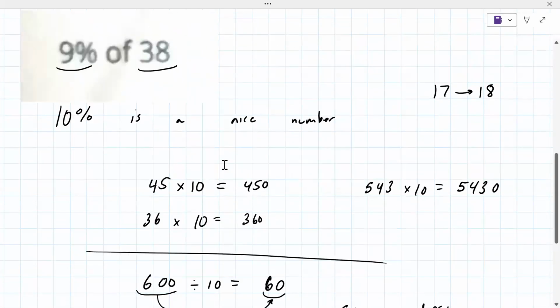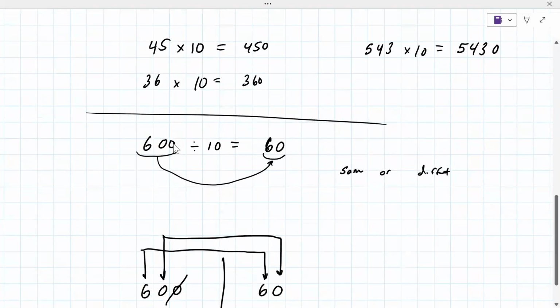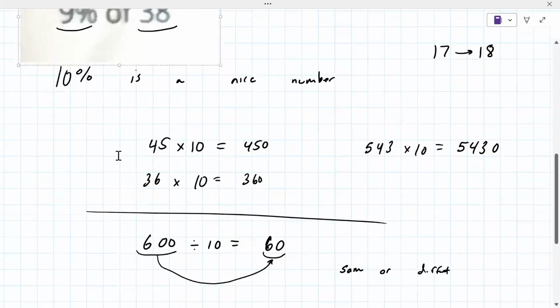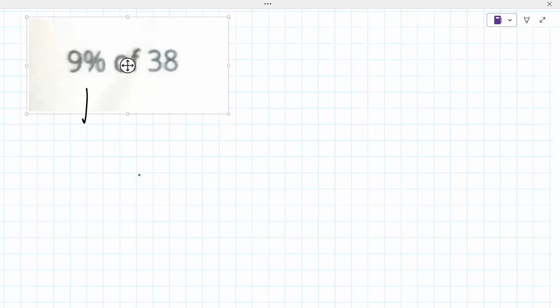That's why I guess I'm a little bit perplexed here, because if you're in this class, you at some point learn how to multiply by 10 and divide by 10. And it's like, oh wow, this is really cool. You can do it pretty quickly. You can take any number and multiply it by 10 by just putting a zero on the end. You can divide by 10 by removing a zero. Now there's some other things that could be in there, but that's why 10% is a nice number. So if we go back to our problem, 9% is not a nice number, but 10% is, because it's easy relative to other things to multiply or divide by 10. Okay.